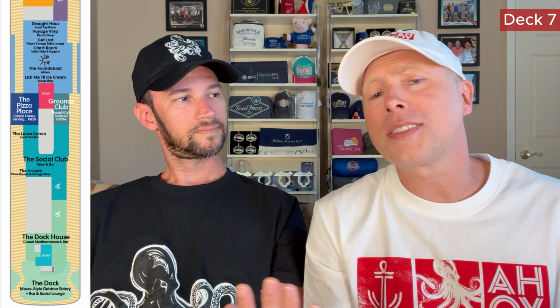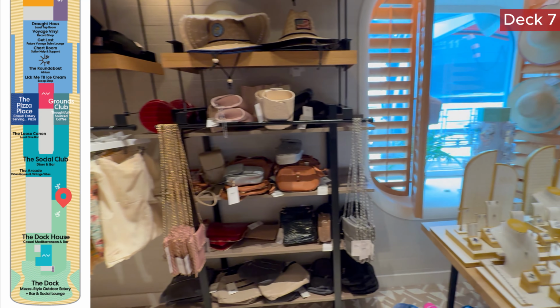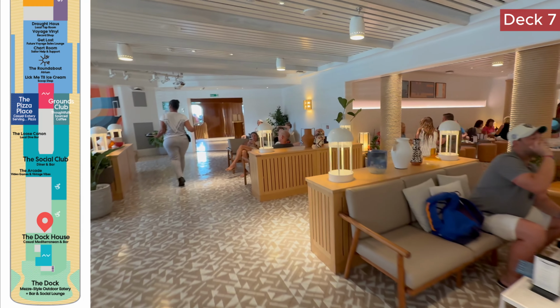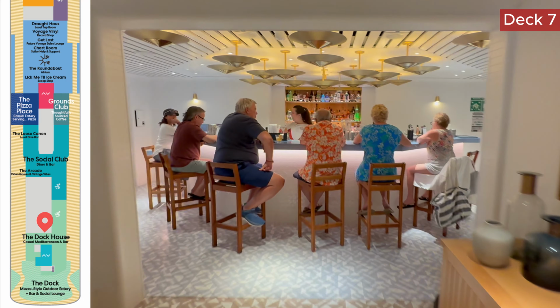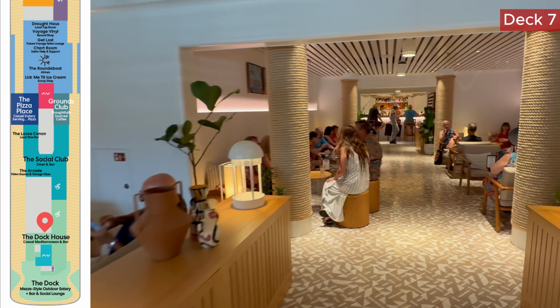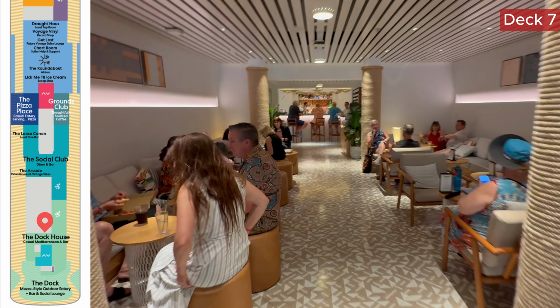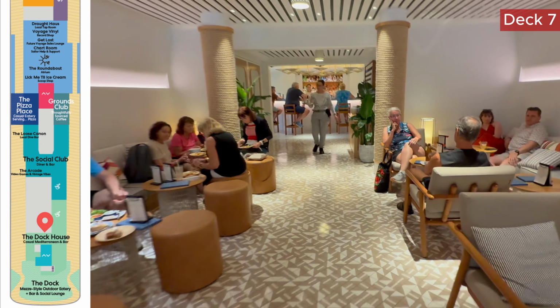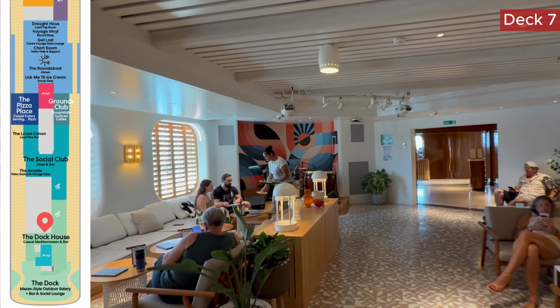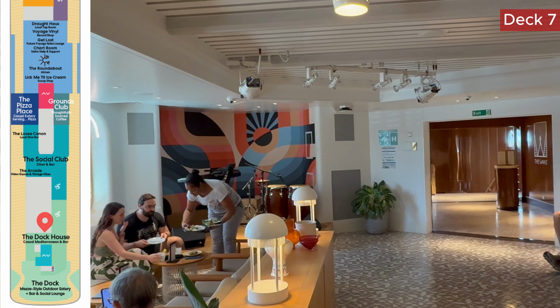Now, as we exit the Social Club and continue our journey to the back of the ship, there's some shopping there, as well as some lounge areas that are part of the Dock House. That's correct. The Dock House on the port side of the ship has a functioning bar that you can pony up to and order your drinks. Or you can just sit down at any one of those awesome seats inside the Dock House to order your different Mediterranean bites. And on starboard, remember, there's also a stage for live music or a live band that happens over on that side.